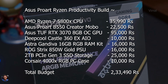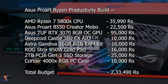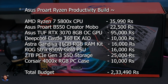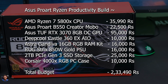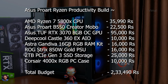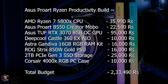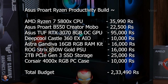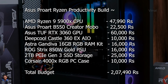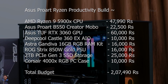Astra's Gandiva RGB 16GB RAM kit costs around 16,000 rupees. And coming to the power supply, the Strix 850 Gold is priced at 16,000. And for the storage section, guys, just get something like a 2TB PCIe Gen 3 SSD, and that'll cost you around 25,000 rupees. Last on the list, the Corsair 4000X RGB PC case is available for 10,000 rupees. So the total budget of the build comes down to 2,33,490 rupees. And as I've told you at the beginning, if you want to go with the Ryzen 9 setup, then the price changes are as follows.